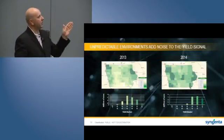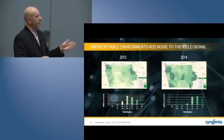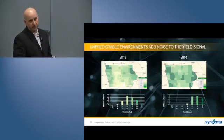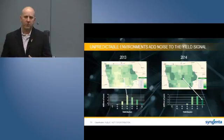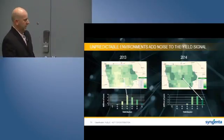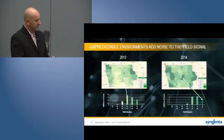So here's just an example of how unpredictable environments add noise to the yield trialing signal. This is a depiction of soybean variety yields across the state of Iowa in both 2013 and 2014. Focus in on one specific location. Let's look at the average yields of the varieties planted at this location in 2013. You'll see that on average, those varieties yielded somewhere between 40 to 45 bushels per acre that year. Fast forward 1 year, same varieties, same testing location. You might expect that the yields would be the same. What do you see? Yields in general increased by about 10 bushels per acre.